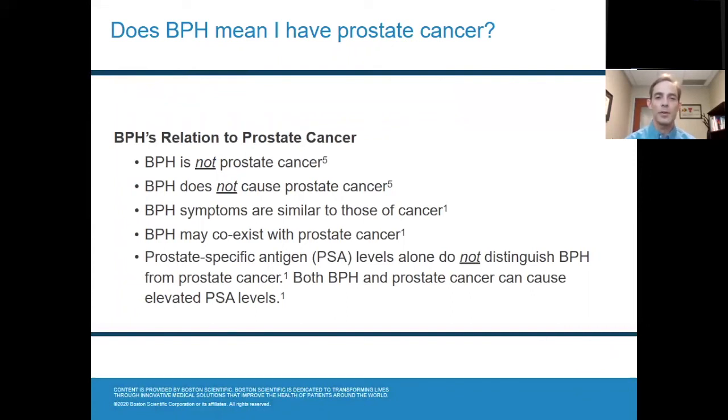What is the relation between BPH and prostate cancer? It's a separate issue. BPH is not prostate cancer and does not cause prostate cancer. Sometimes the symptoms of BPH and symptoms of cancer can present in a similar way. You can actually have both of the conditions at the same time as well. The main test that we use to screen for prostate cancer is the PSA, or prostate-specific antigen blood test. These alone don't distinguish BPH from prostate cancer. They can both cause elevated levels in the blood. Part of the evaluation process when somebody comes into the clinic, especially a man with particular symptoms and of a certain age, does involve screening for prostate cancer as well.